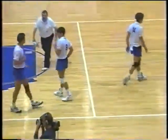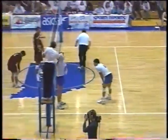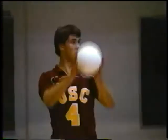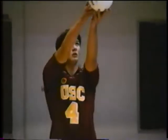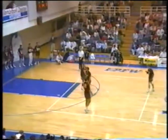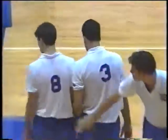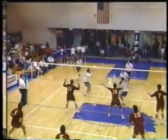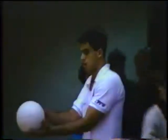Wiping USC up. Coaches don't look too worried yet. They're still casual. Coach Ball had his jacket off from the get-go here. He wanted this match pretty seriously. Almodovar puts that one down. Almodovar with the kill, but not satisfied with that shot. He's a little ticked off with his pass to Lloyd.